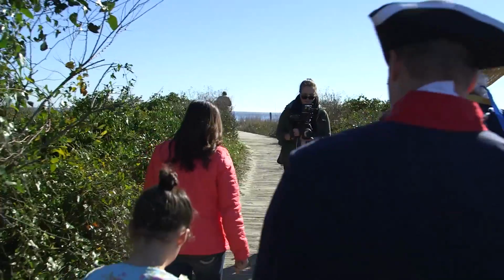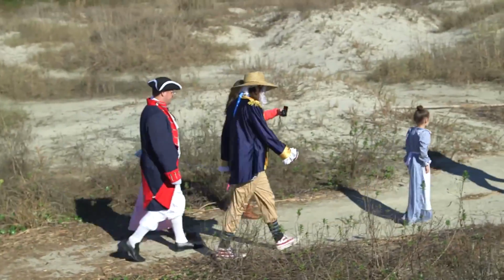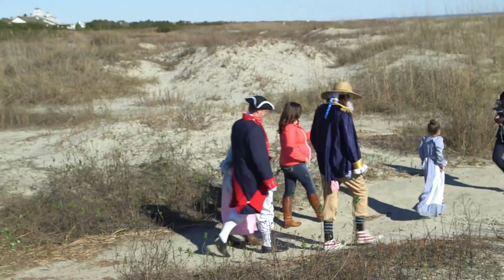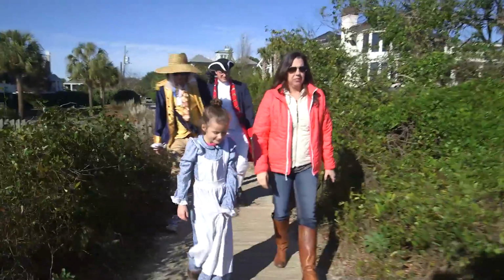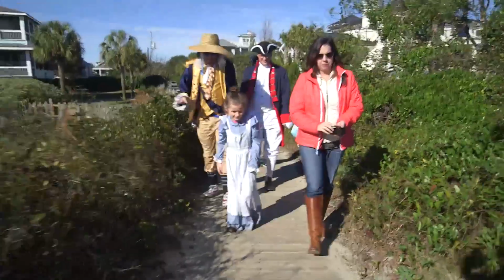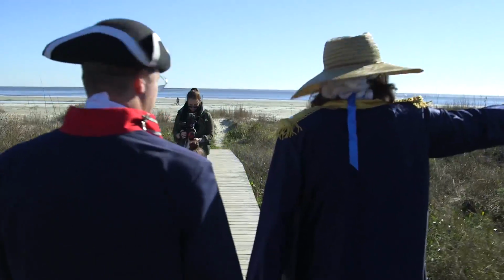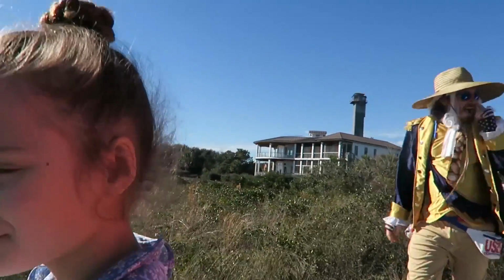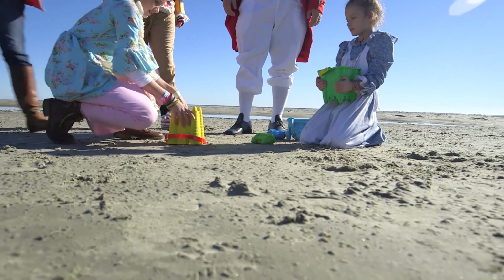We're here on Sullivan's Island near Charleston, South Carolina. Just down the road is a place called Fort Moultrie. One of the first battles here was fought at Fort Moultrie. One month before we declared our independence, the British Navy came right over here to Fort Moultrie and launched a naval attack against the fort.